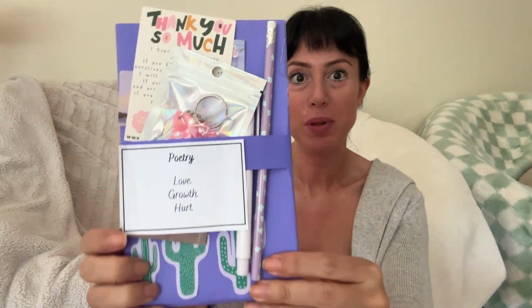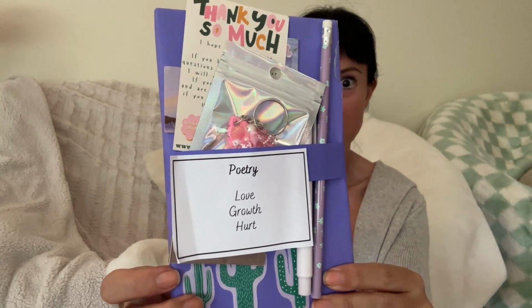This was by Serotonin Made, so I will put all of the Etsy shops down below. And this was a total of $19.40 Australian. This was the cheapest book out of all of the ones I bought. Some were secondhand, some were brand new. This one was brand new.